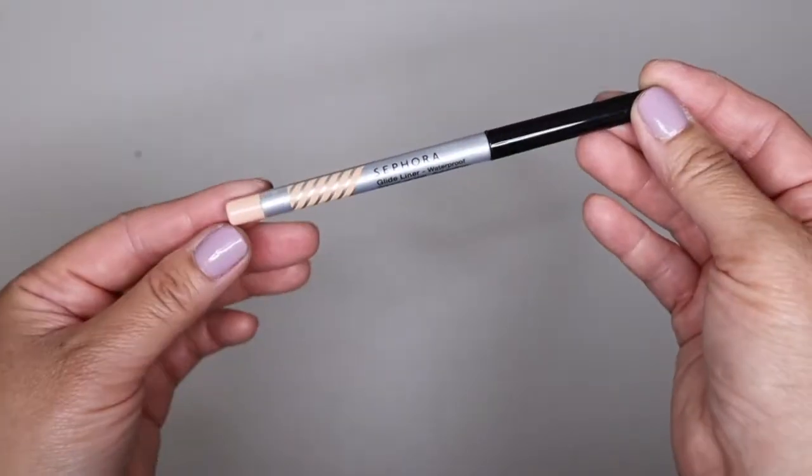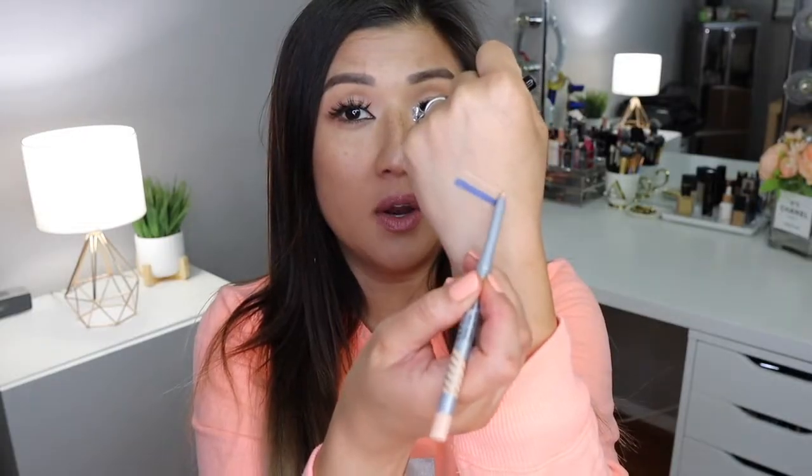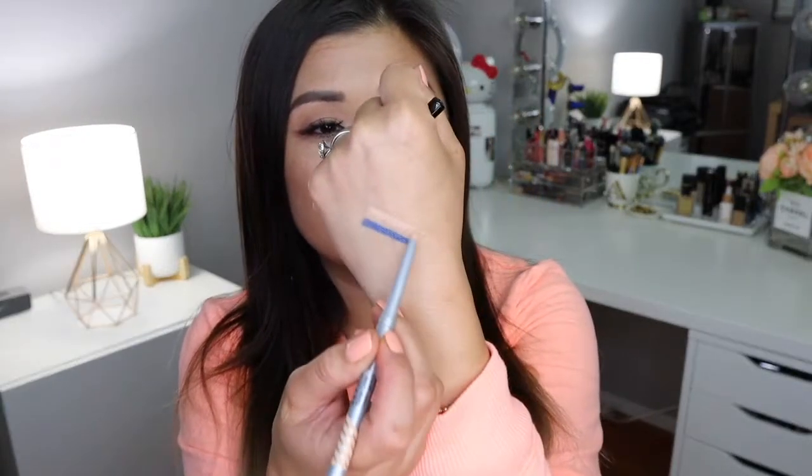Another pencil I've been loving is this one here. This is a nude color. You can put this on your waterline to brighten your eyes, but I just love this texture. It's very creamy. Again, this is a gel liner that is very long wear. Is this actually waterproof? Yes, it is waterproof. I like that it's a wind-up pencil. It's easy to use. Does it have a sharpener? It does! I didn't even know it does. No, it doesn't.